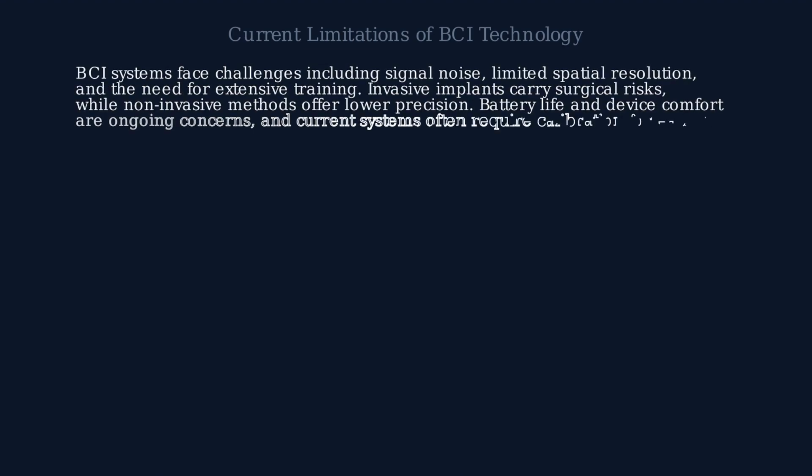Despite rapid progress, BCI technology faces several significant limitations that must be addressed for widespread adoption. Signal quality remains a challenge, with electrical noise from muscles and external sources interfering with neural readings, requiring sophisticated filtering algorithms. Spatial resolution is limited, particularly in non-invasive systems, making it difficult to distinguish between closely located brain regions.